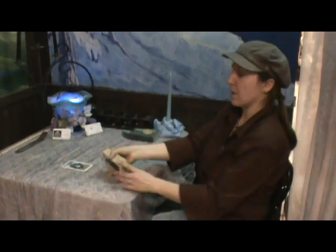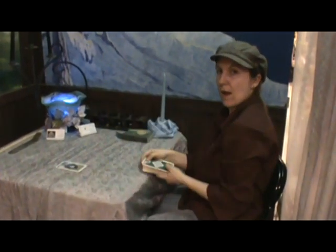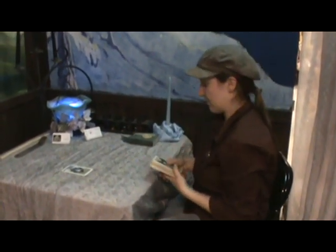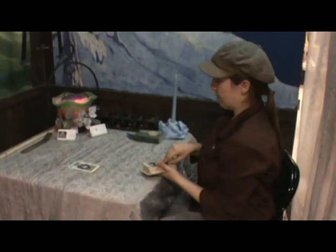I put it together like this. Because it was facing them, I turn it around so that it's facing me. That's just the way I do it. There's no real reason you have to do it that way. And then I lay it out.